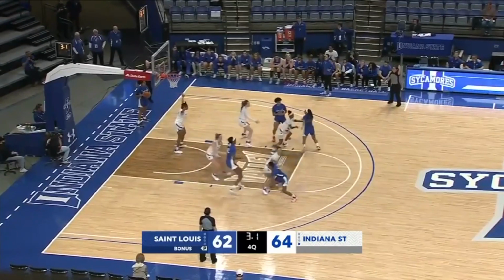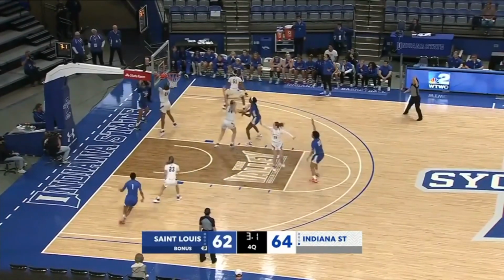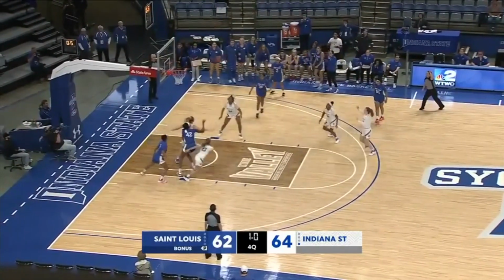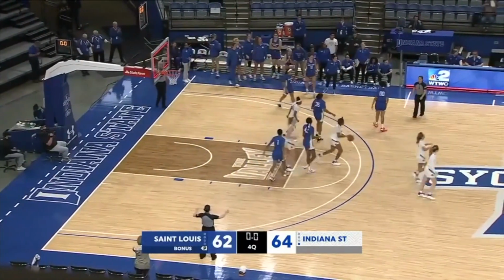What happened here in the fourth? Fans on their feet. 3.1 on the clock. Getting the pass in. McMullen for the win. No, does not go. The Sycamores going to come away.